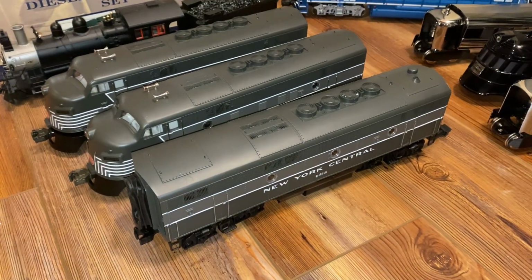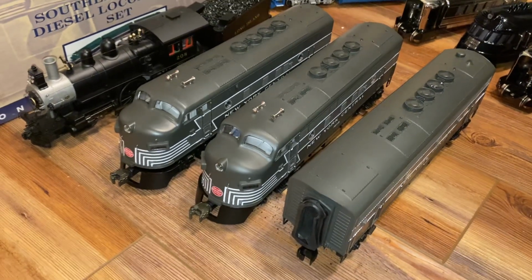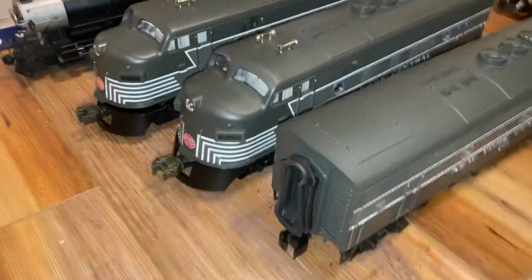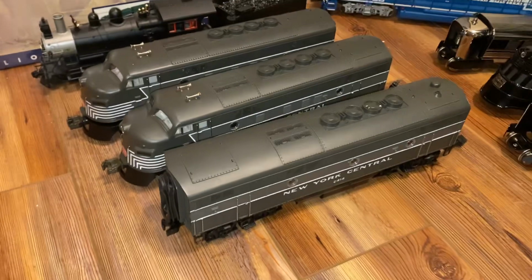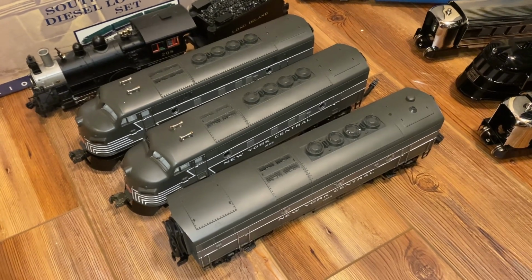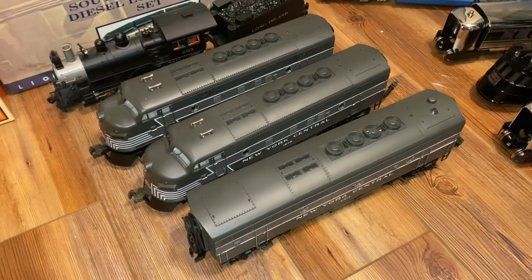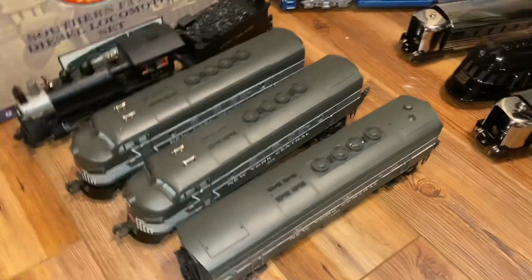All right, so down here, these are originally PS1s. The only flaw I can find on them is this diaphragm is a little funky, but everything else, the locomotives are beautiful and they run great. We have to come up with a price on these since they're upgraded to Protosound 2, and there are two powered units and a non-powered unit here. So that's one of the things that will be for sale.